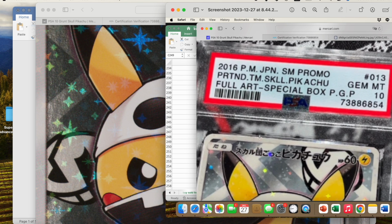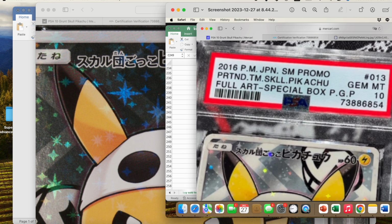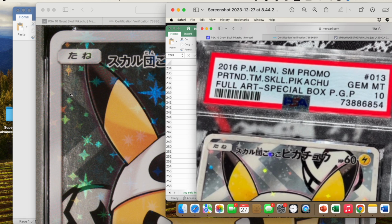All of this really depends on the lighting. I don't have a good picture here, but you can see that on the real card you have a big star, this little star right here. You don't really see that here. You do see something like a small star in this general location. If we scroll over here, there's no star. So right away you can see that the holo pattern is different. Also, this cluster of stars is different. The pattern is different here, right?